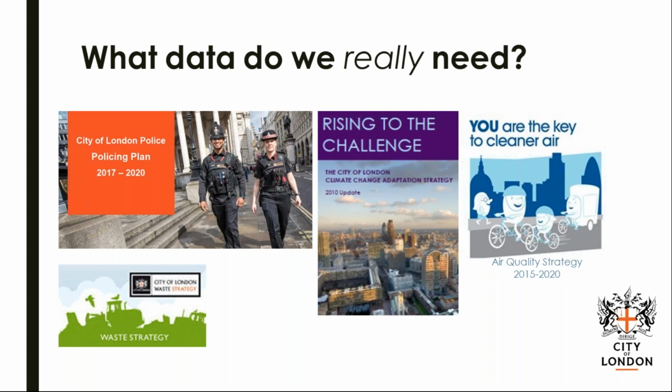So as we mentioned earlier, some of the sensors we're potentially looking at are ones around further pollution sensors, but also sensors for noise, for gunshots, and for pedestrian flow. So ones really that can help us achieve our environmental and resilience ambitions.